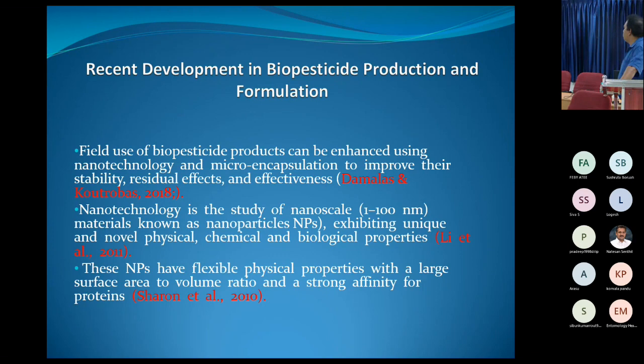So who can say that your plant will not give another chemical which can replace the chemical pesticide? I think seaweed is also good. Whatever seaweed growth rate product you will get, that is coming from Canada.